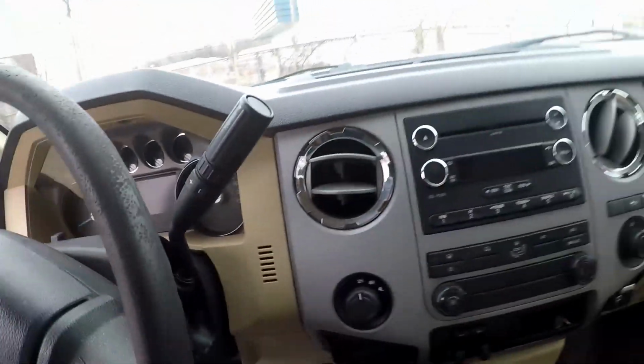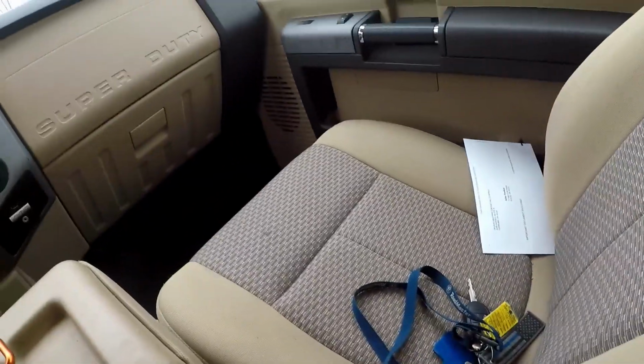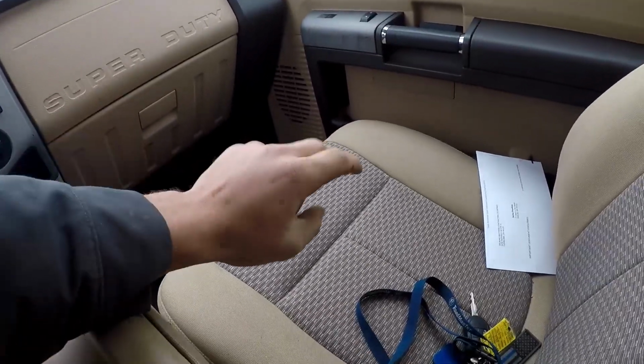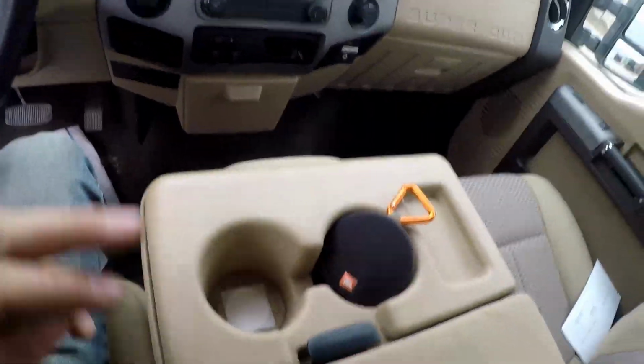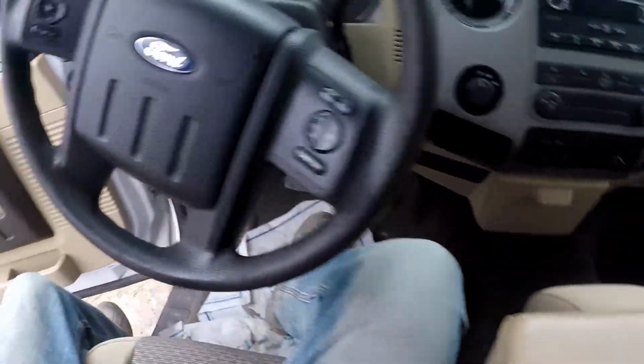But that's not even the biggest thing about this truck. So as you can see, this truck has a bench seat, is what the factory calls it. And this seat is its own seat. I can take just this seat out, and there wouldn't be anything there. I can take just the center console out, and it'd be the same thing. There would just be nothing here. I can take the driver's seat out, and there'd still be nothing there.